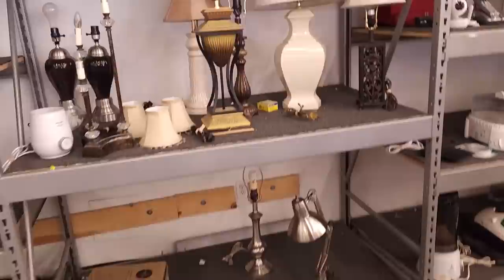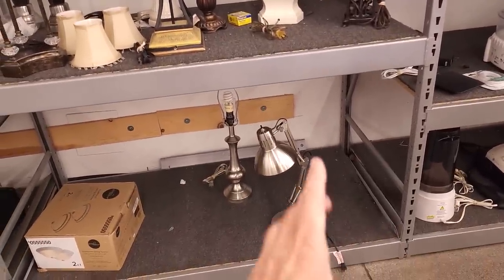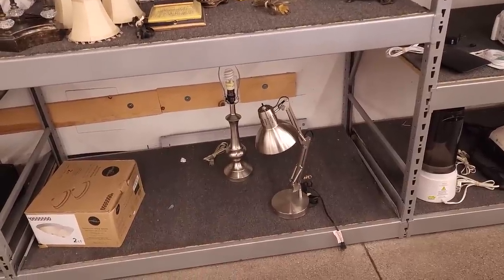Let's see. Aw, I call this a Pixar lamp. If you know, you know, right? Who knows what I'm talking about?